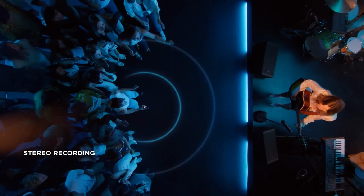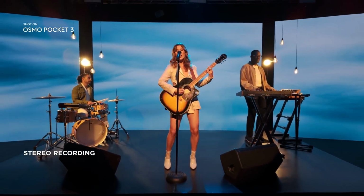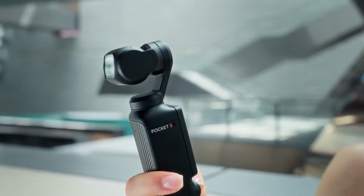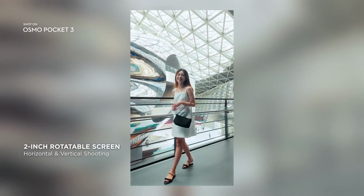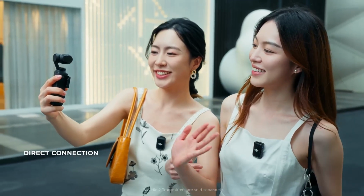One of its standout features is the 3-axis mechanical gimbal stabilization, which keeps footage steady even during movement. Whether you're walking, running, or navigating through a bustling environment, the gimbal compensates for unwanted shakes and jitters, providing professional-grade stabilization in a pocket-sized device. This feature is particularly beneficial for vloggers and content creators who require mobility without compromising on video quality.